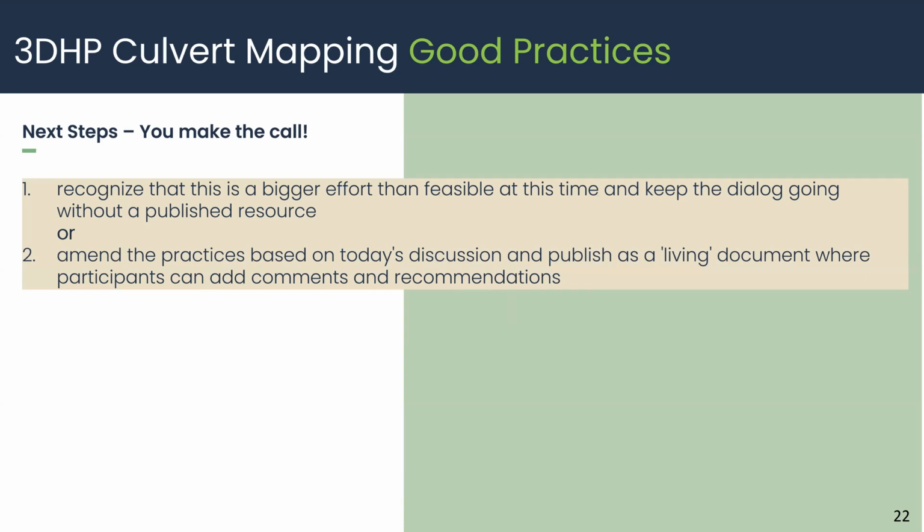We've done this work, we've kind of settled on these. What do we do with this stuff? This was good for our own discussion. So the question is, do we continue down this circuit? Do we recognize that this is a bigger effort than feasible and we just keep the dialogue going, with no need to publish a resource or anything like that? Or do we want to do something formal with this? I certainly wouldn't think it would be a requirement in any capacity. But do we want to put a living document out there where participants can add comments and recommendations? So again, this is up to the community.